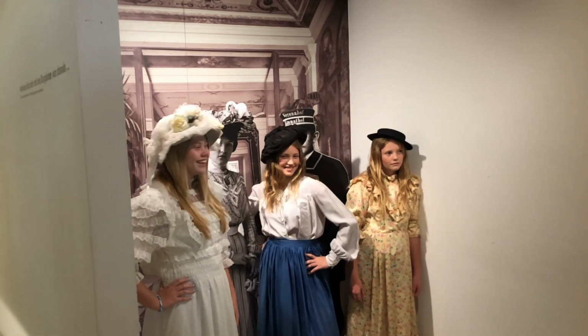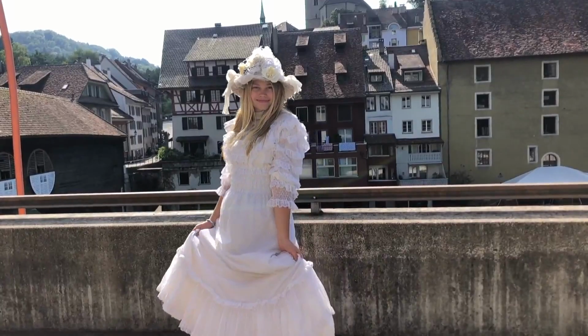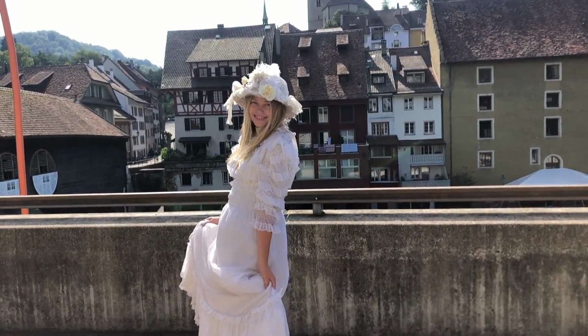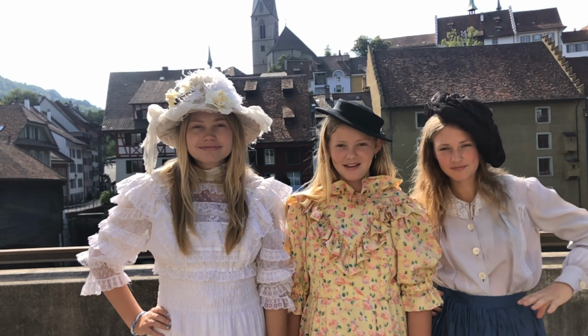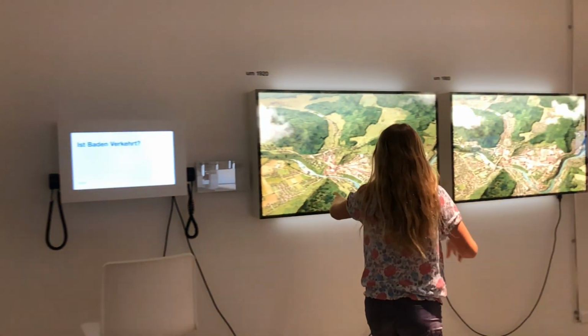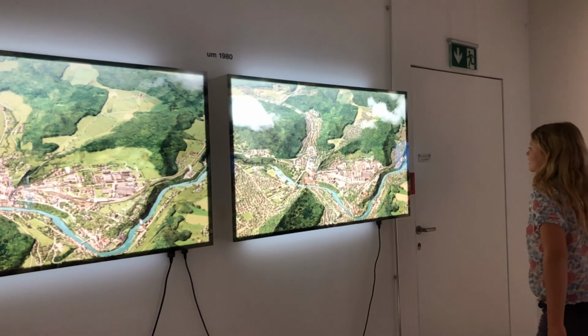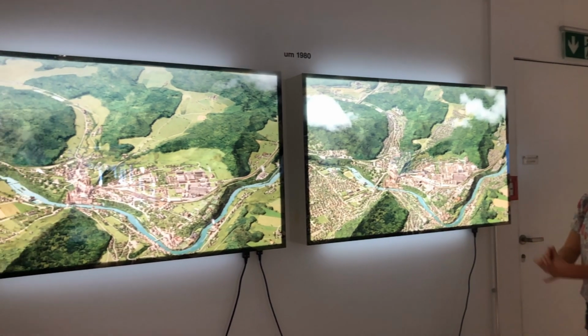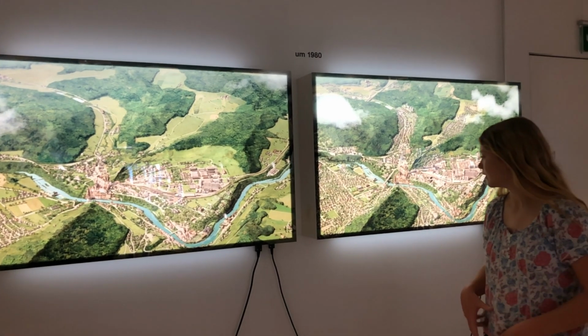I just found the best exhibition here in the museum. Check this out. The 1920s, becoming bigger, the 1980s. It's amazing how it's grown. And the fact that they have shops like that, that's really neat. Quite often there.